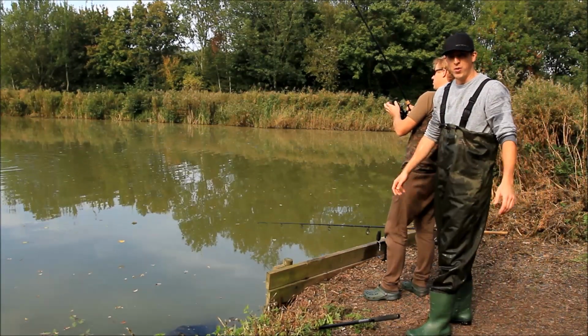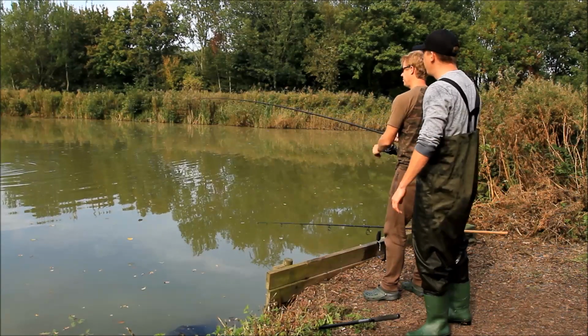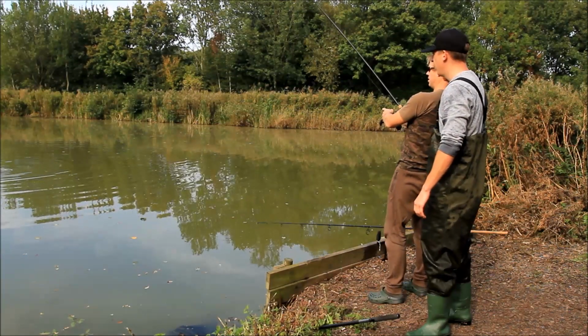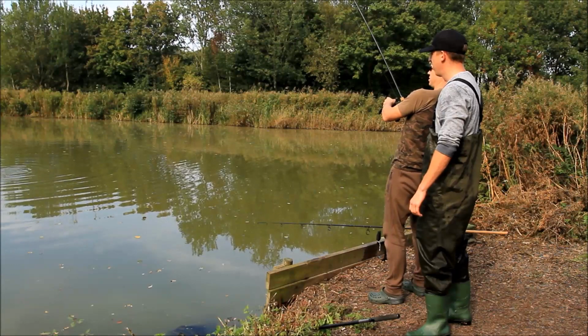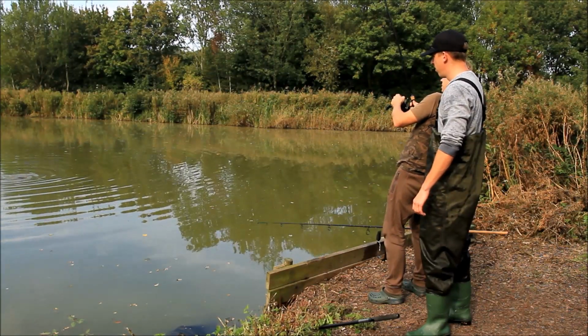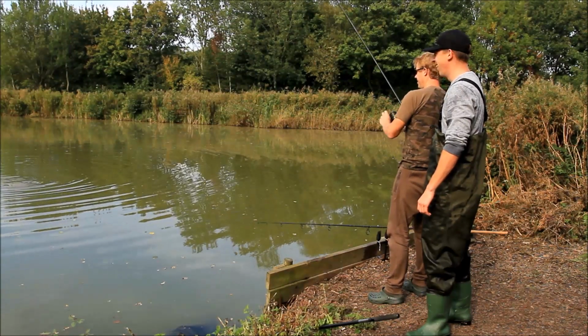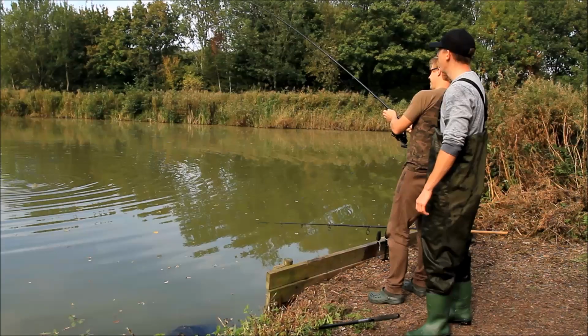So only literally 2 seconds after putting that back, Andy's rod's just ripped off. Where did that one come from, Andy? Directly ahead, mate, about 2 foot off that bush. What, in the corner? Yeah, by the red flower on the bottom. Oh, it's a nice looking common. Probably the same one you've just made. He was quick to get on that.